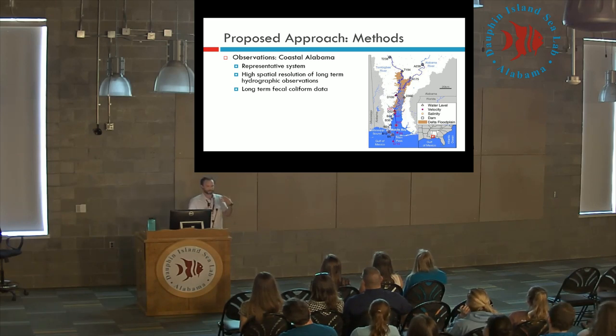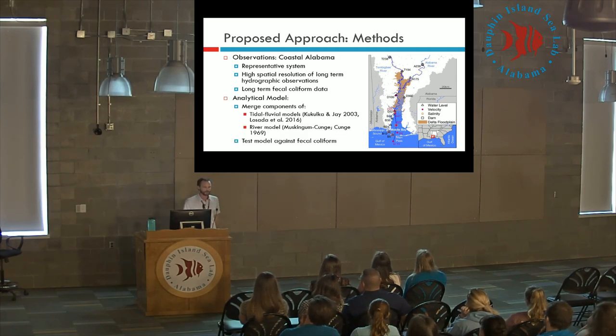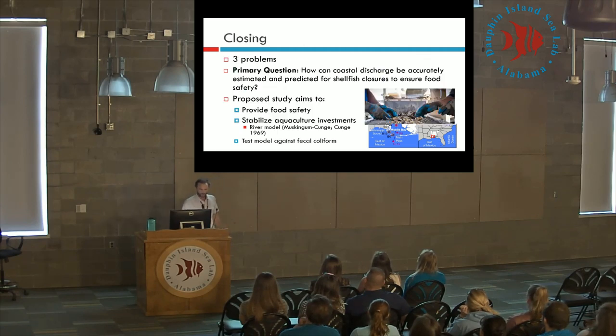So to do this work, the first part is observational, in which we plan to use coastal Alabama, which is a great representative system, and has a high spatial resolution of long-term discharge measurements, as well as long-term fecal coliform measurements. And then the second part is an analytical model where we will be merging the components of a tidal fluvial model with a river discharge model, and then use this to test against fecal coliform.